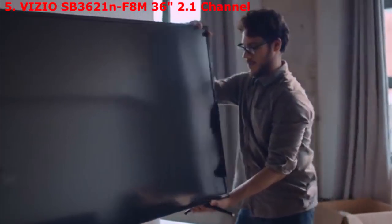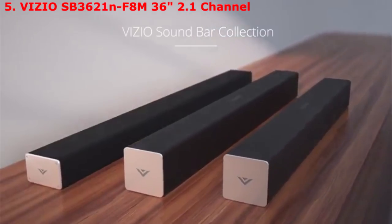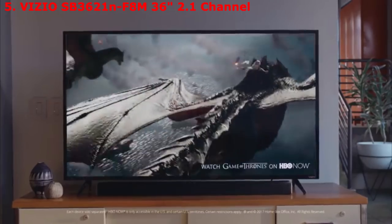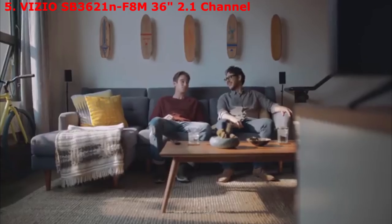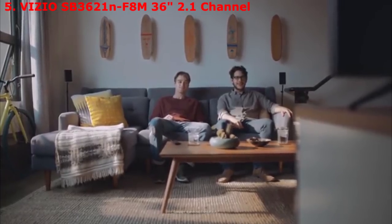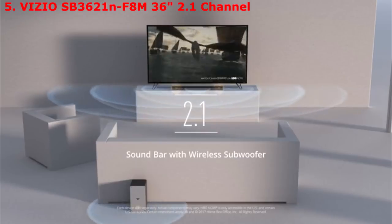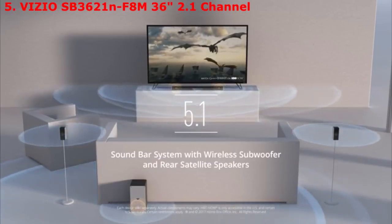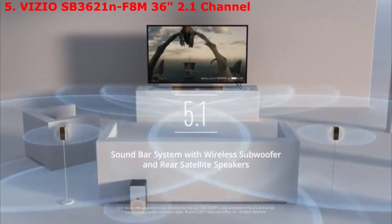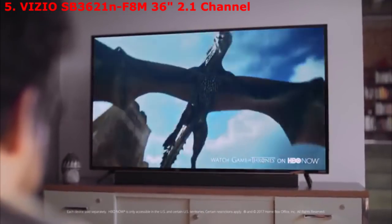Nothing creates a captivating home theater experience quite like the power of sound. Introducing the VIZIO Soundbar Collection, a stylish array of sophisticated soundbars in a variety of sizes that can enhance any living space and immerse it in incredible high-fidelity sound. From a simple 2.0 stereo setup to a robust 2.1 configuration with added bass, all the way up to a phenomenal 5.1 surround sound system with a wireless subwoofer and rear satellite speakers, the versatile VIZIO soundbar system delivers spectacular audio quality that will transform the room.